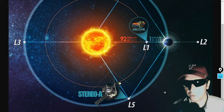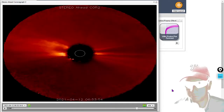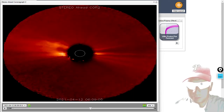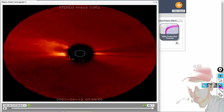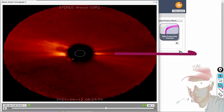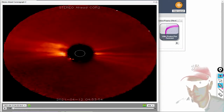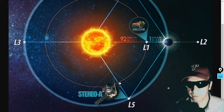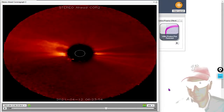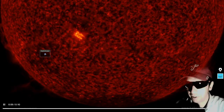Let's go out to Lagrange point 5 as we saw a Farside coronal mass ejection. Here's the view from STEREO A, and you can see this coronal mass ejection propagating on the far side of the sun. For you new viewers out there, thanks for tuning in. The Earth would be off in this direction from the perspective of STEREO A. Again, that spacecraft is located at Lagrangian point 5, and we'll show you another view of that on the LASCO C3 momentarily.